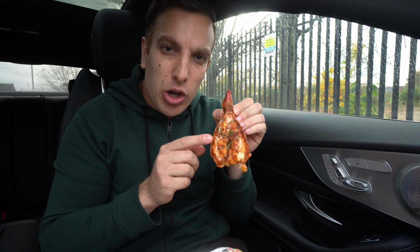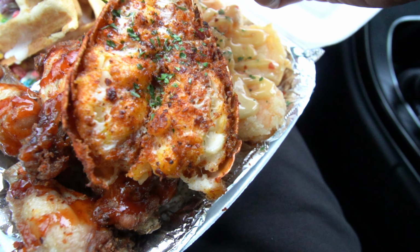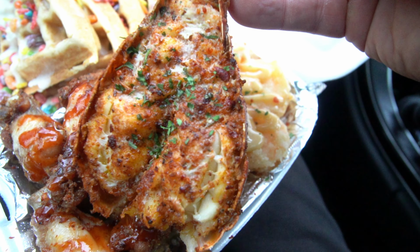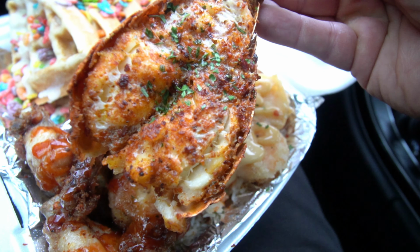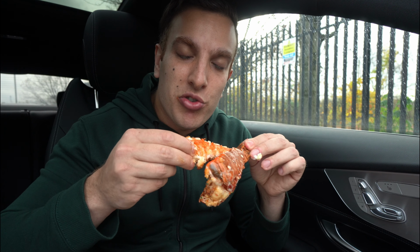Moving on now to the lobster tail. It's a pretty good size. Lobster tail is one of the more expensive parts of a lobster. It's super meaty, so it looks pretty large. It looks pretty good. It's a good portion size, I would say. I'm just gonna stick my fork in and actually try and get some of the meat out for you and let you know what I think. Guys, I'm gonna go straight in.